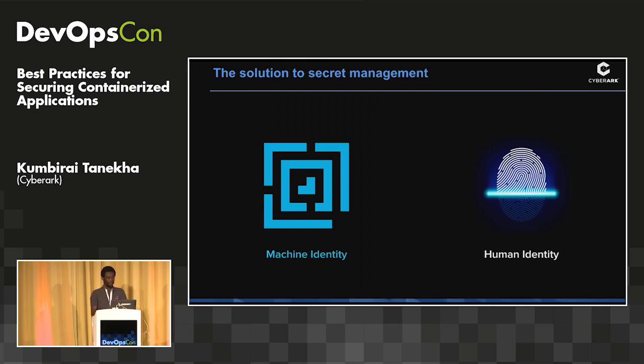So the solution that I'd like to propose here for secret management, and it's essentially the solution that we use at Conjur, is built on top of the idea of identity, right? We have human identity and we're used to this because this is essentially how we have security for all of the different applications that we use. We have an email address and password. You can have several layers of multi-factor authentication, all that sort of stuff, right? This is something we're very used to.